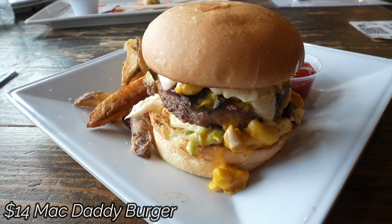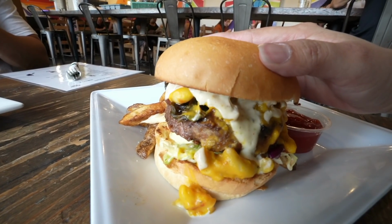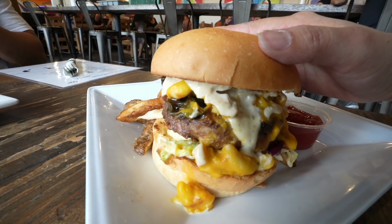I think now it's time to try something American. This one's gonna be their Mac Daddy burger. It's gonna be a burger topped with creamy mac and cheese, collard greens, barbecue sauce, secret sauce, coleslaw, and served with a side of french fries. I'm actually pretty excited. This looks really gooey.